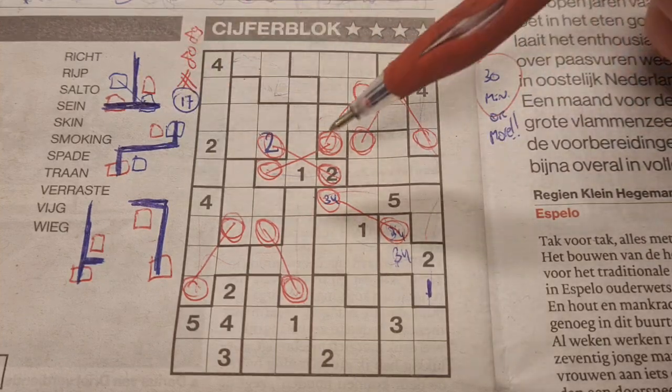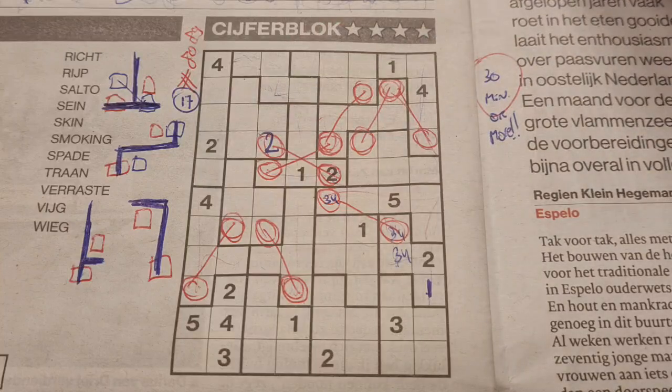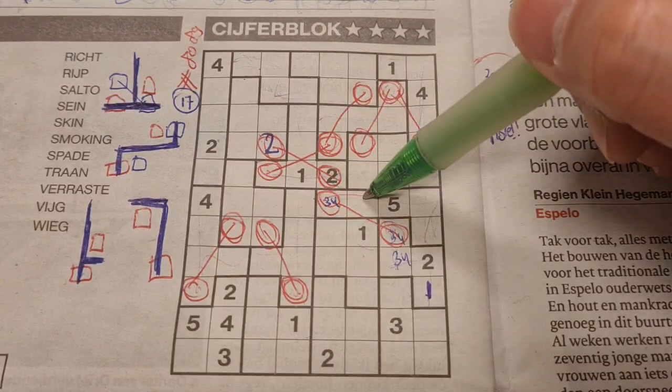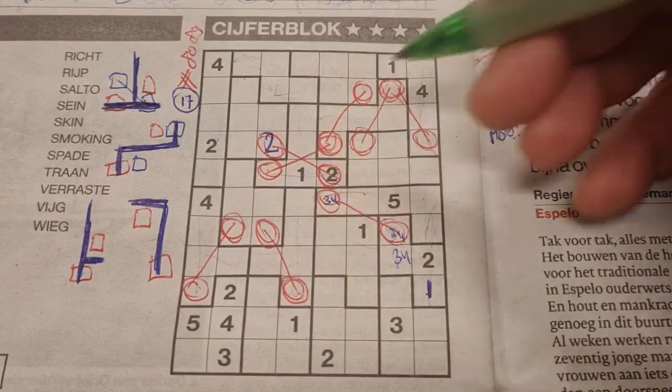And the question is, why do you need to recognize those shapes? Well, then the following step is easy for filling those numbers. So let's get started filling those numbers. Here we have the L shape. This box can be a 2. That box can be 2. So 1 box left for the 2 in this L shape area.